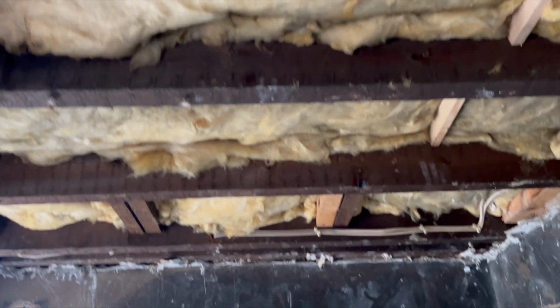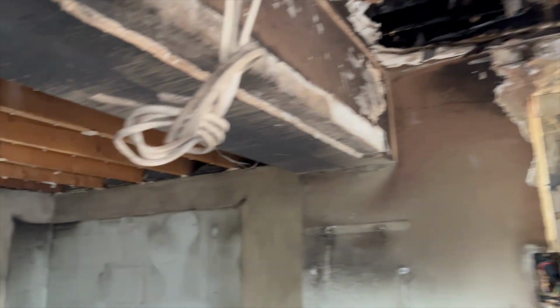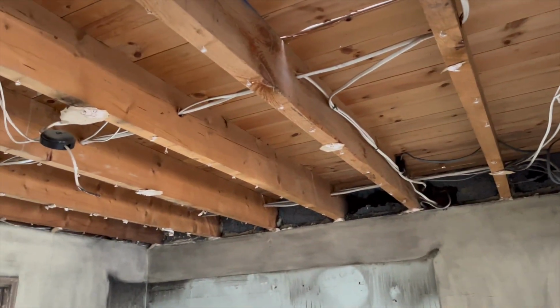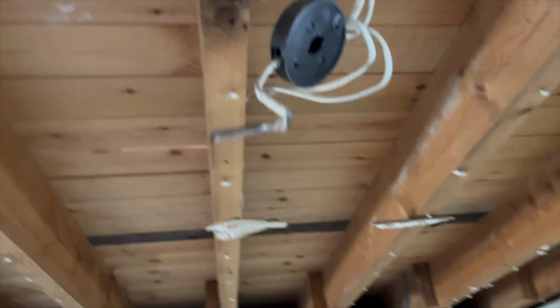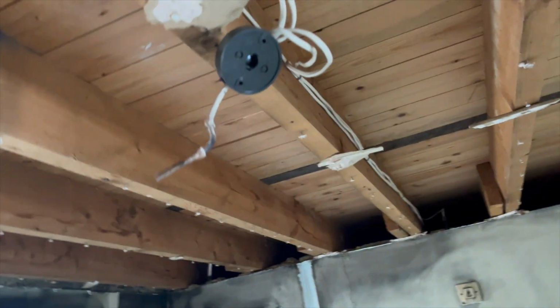Get the insulation out in a bit, drop that in the skip. Sitting down in the kitchen. Not entirely sure what the hell that is.